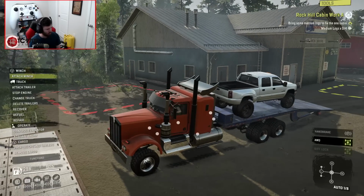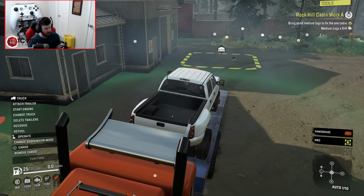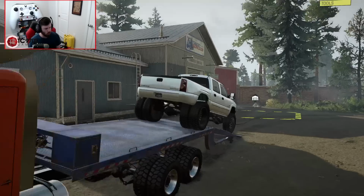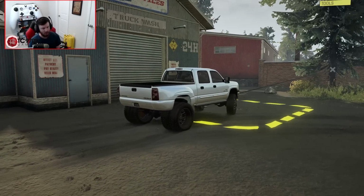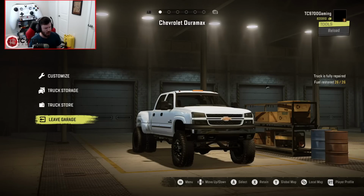All right, looks good. And now we're gonna get in this thing, but basically what we're gonna do is put it in neutral and push it, because who knows what happened to the engine. All right, and now that we've gotten it up to the garage door without starting the engine or even attempting to whatsoever, let's bring it inside the garage and see where we go from there.